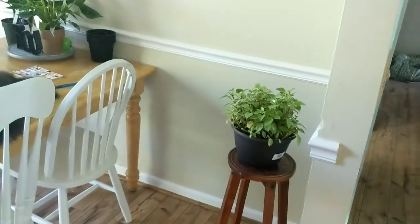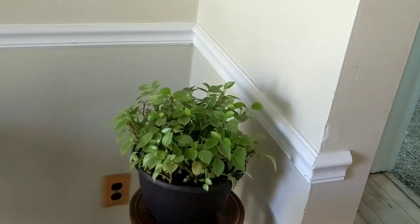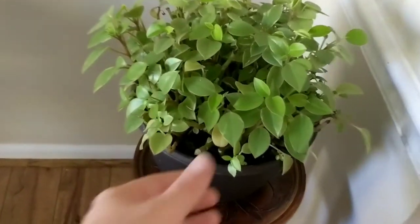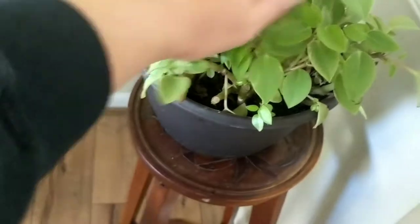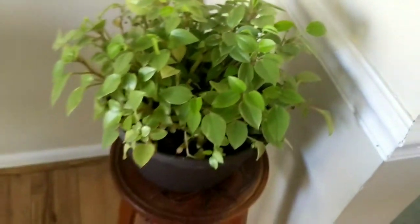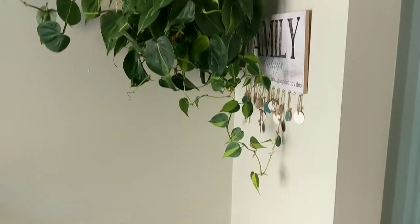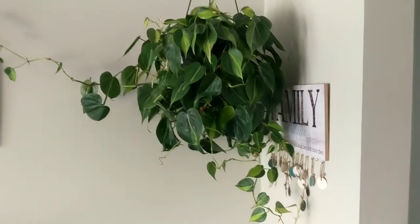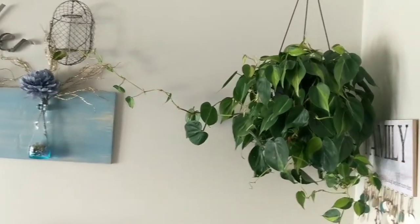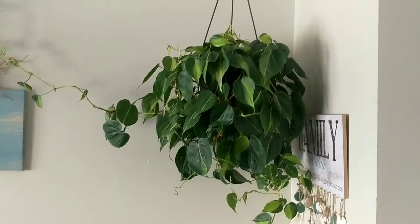All right, over here is my Peperomia Obtusifolia, my Pixie Lime, Pixie Variegata, something or another, but I think it's Orba. It's a variegated variety. The variegation is very faint, but very, very cute. I have taken a lot of cuttings from this to propagate. One of my favorite babies. Here is my Philodendron Brasil. Looking great, doing great, growing great. Very easy houseplant, love it.